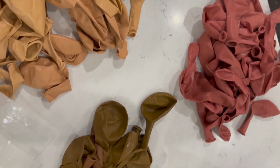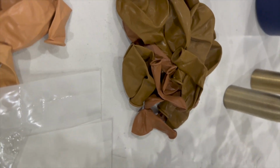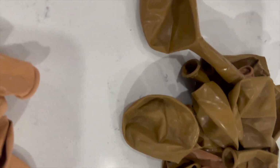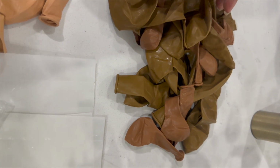And then I go to the next day and I'm like, let's get a balloon garland going. You have to have a balloon garland at this point. If you're hosting something, if you're doing something real cute, you can do a balloon garland, okay? This balloon garland is from Amazon.